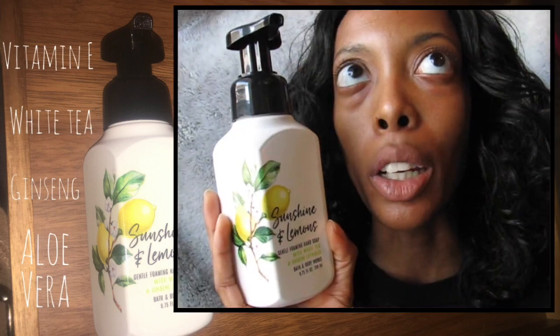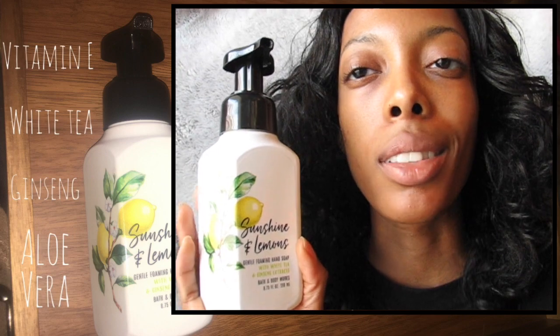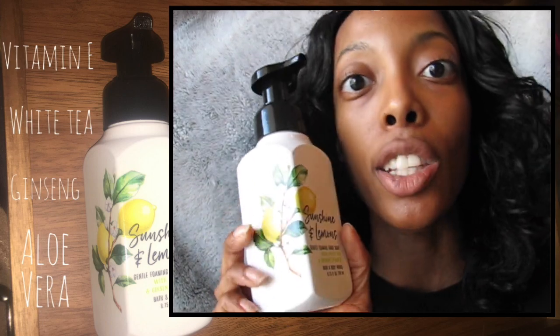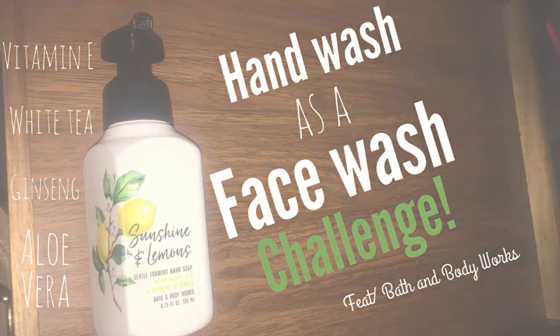And so I'm just thinking, you know, if these things are great for your skin, why can't it be great for your face as well instead of just your hands? So this is the Gentle Foaming Hand Soap. It has aloe vera, it has vitamin E, it has white tea, and I used it for 2 weeks straight. This is how those 2 weeks went.